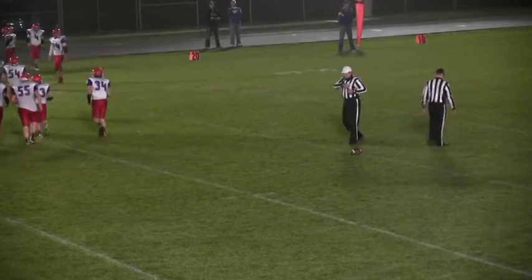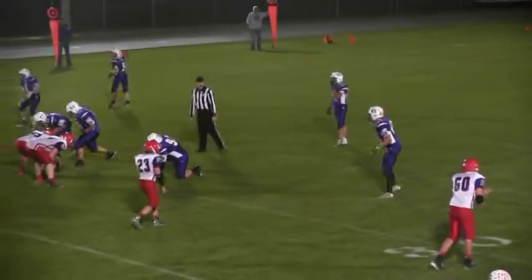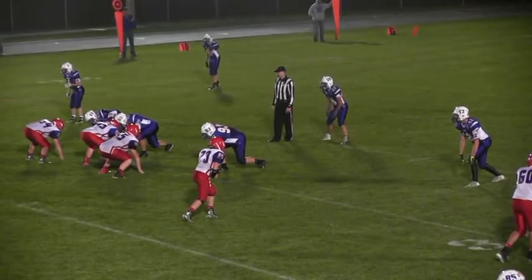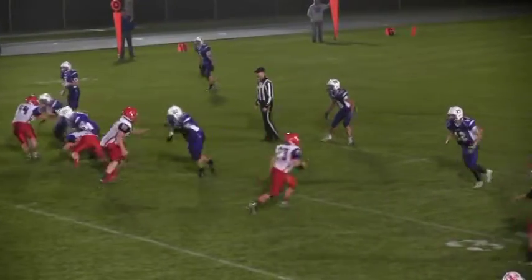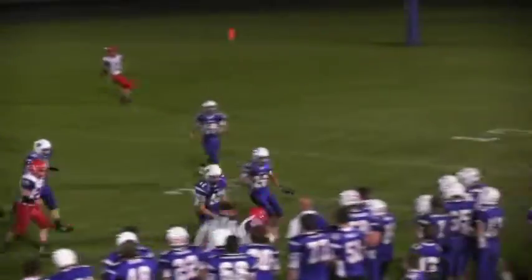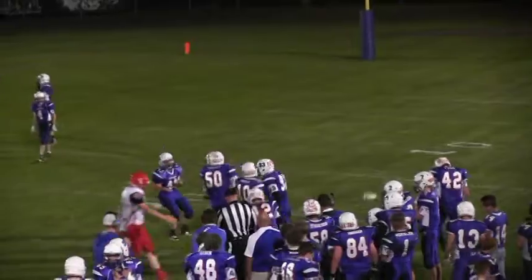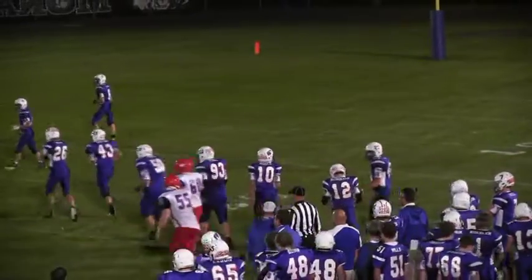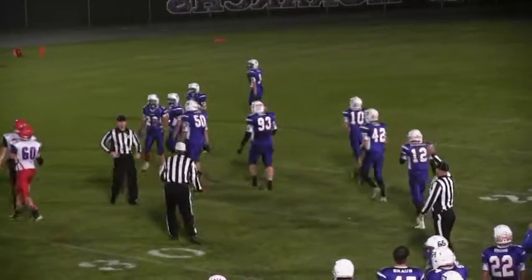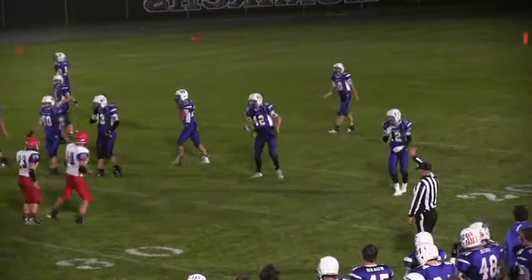Long yardage. Timeout by the Patriots with 1 minute left on the clock. My mistake, there's 44.4 seconds left on the clock. Patriots second and long yardage from the 30. Pass complete to Wyatt Johnson. Picked up a little bit of yardage, down to about the 27.